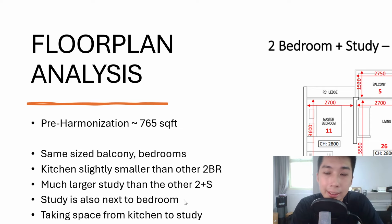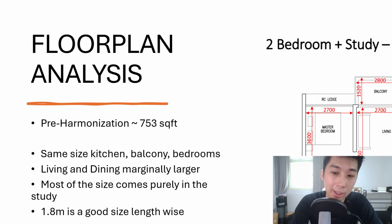Okay, so this is the second 2 plus study layout. Suitable if you want to fit in 2 workstations and you prefer your kitchen to be, of course, separate. Without the study area extending the space, you don't get as much space in your living and dining. It doesn't feel as spacious, right? That's the point to take note versus this floor plan where your study is integrated into your living and dining area.